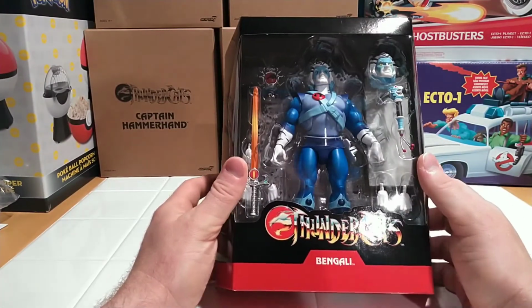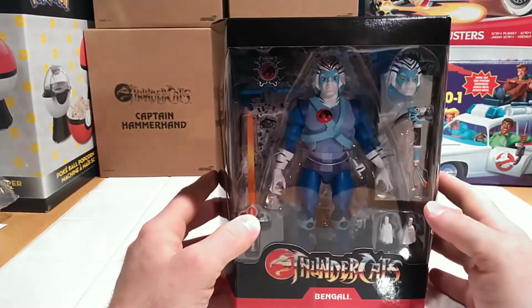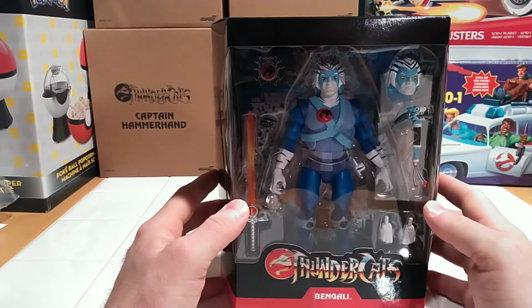But anyway, I think he looks pretty good. I don't know how I feel about the head sculpt, but that's why we're here. Oh no, I just noticed a terrible flaw. I am not happy. I'm not happy with that. I'm gonna have to email them about that.